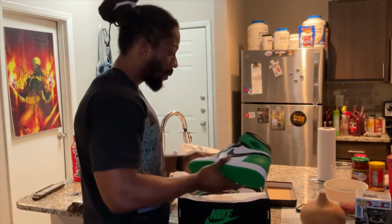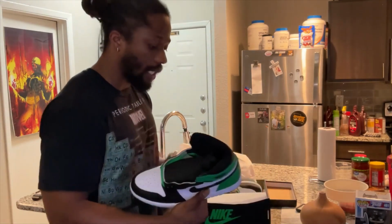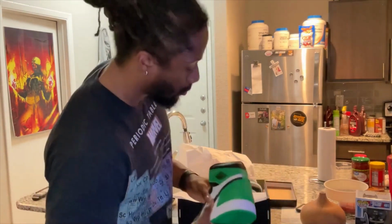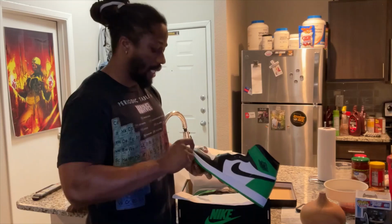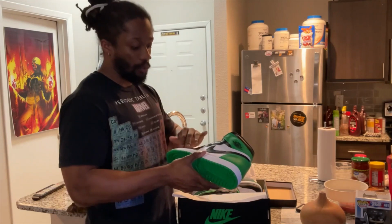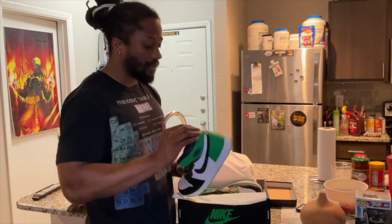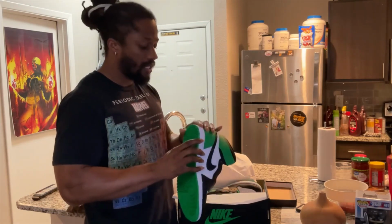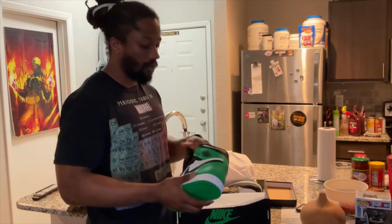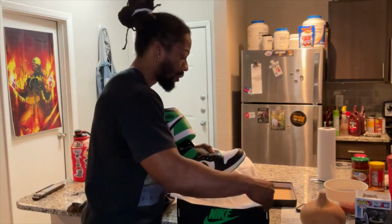We have a tumbled leather, and the quality on a lot of these shoes coming out recently is a lot better than past shoes. What I will say is they're having some trouble with manufacturing, because shoes are coming in with the glue being all uneven, and sometimes paint or ink gets on the sole. They're mass producing them to the point where the manufacturing gets a little messed up. But in terms of the quality of the leather and the comfortability, they feel a lot more comfortable than the older models. I'm gonna get you guys a close-up real quick.